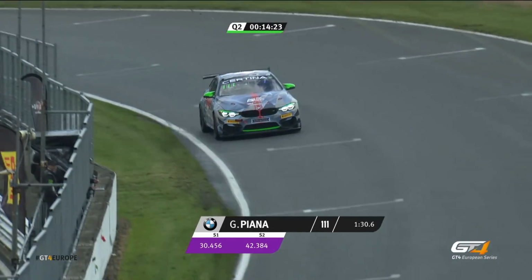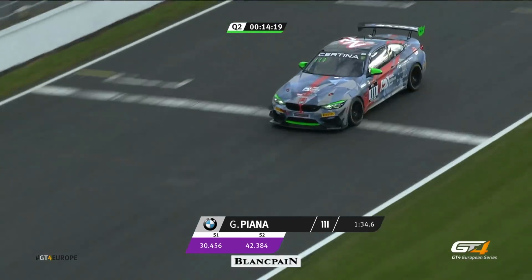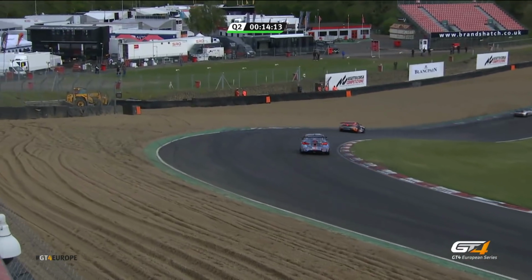The other driver that's in a hurry is Andy Merrick, who's putting his experience to good effect. He's now gone better than anybody in Sector 1. So Piana's time is 35.338. Remember, we got them down to the high 33s in Q1.